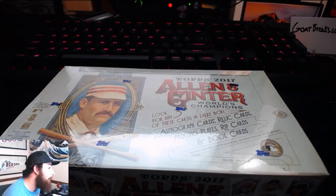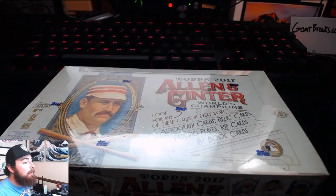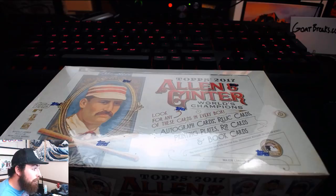Because we got some Topps Finest, we got more Chrome, we got one more Triple Threads, a bunch of Ginters. We got 5 boxes of Ginters, 2 jumbos of Chrome, 1 mini Chrome, 2 Finest, and a Triple Threads. So, did you already do Triple Threads? We did. Hot box number 2, maybe.